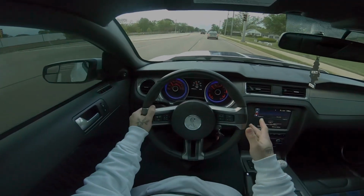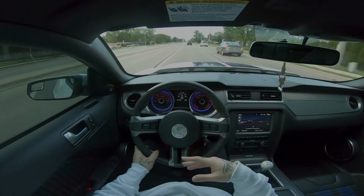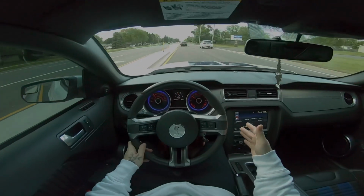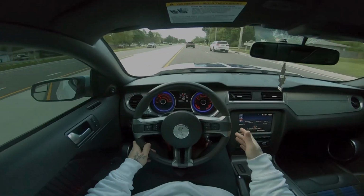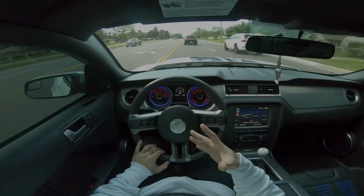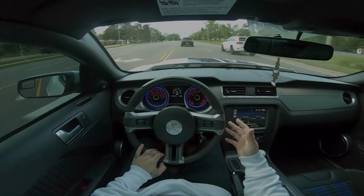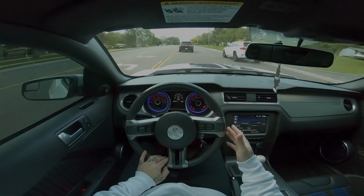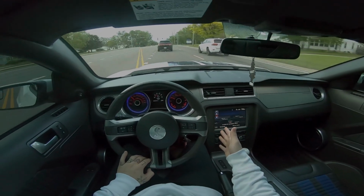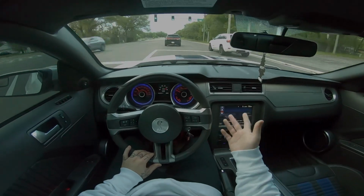But second thing, navigation. For the price you pay for these cars, especially in 2013, 2014, I'm pretty sure Apple CarPlay was invented by then. I feel like this car should have come from the factory with Apple CarPlay. Even though you're not buying it for Apple CarPlay, you're buying it because it's a GT500, I feel like you should have definitely had the option to upgrade the navigation to Apple CarPlay. This interface just doesn't do it for me. It's just a no for me.